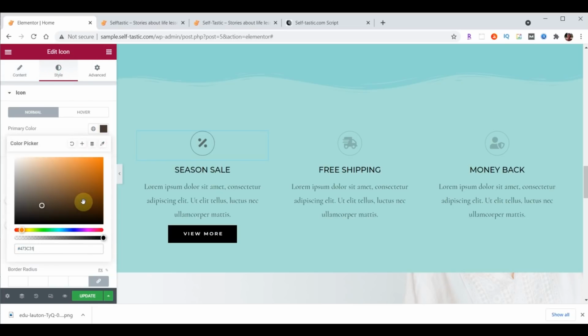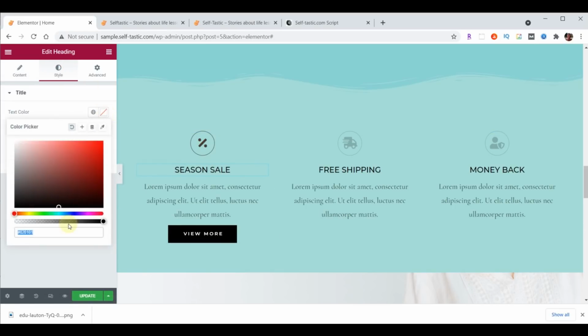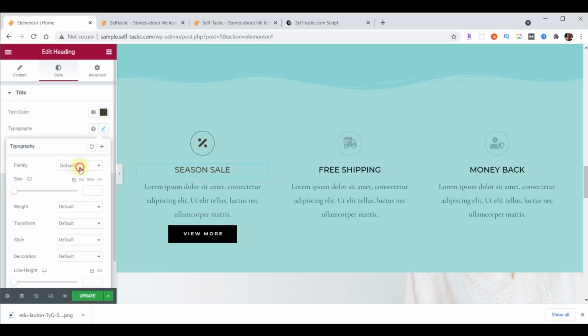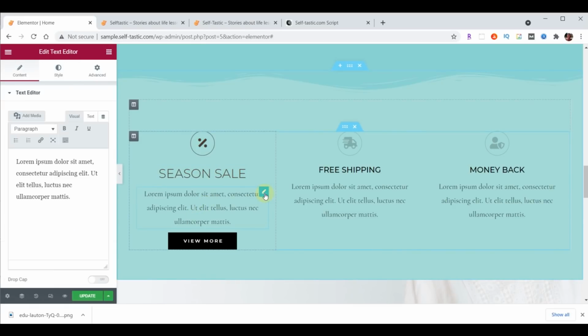And I'm going to set the color a little bit darker. And then for the header, we'll also go in, set the color to the same color. Close that out. And then typography, we will pick Montserrat. We'll make it 32 tall and a weight of 300. And then for the text section, we'll choose that widget.